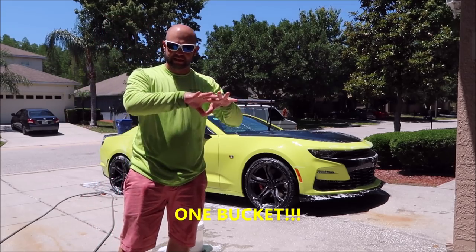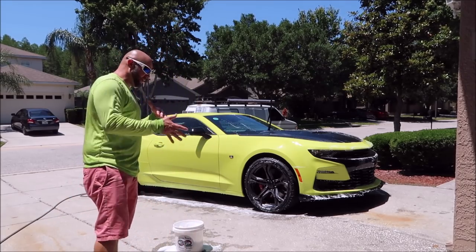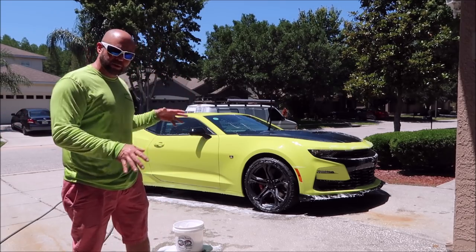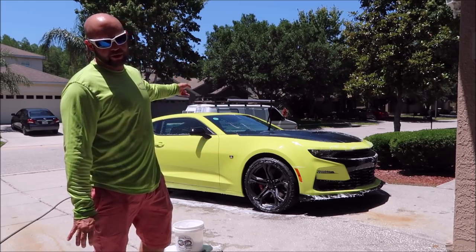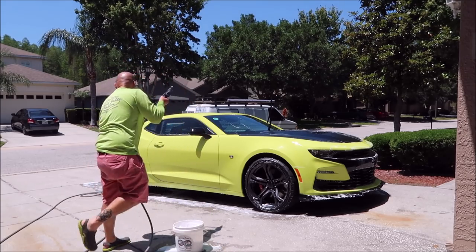I created these steps and this method, per se, back in 2012, and I adapted it soon after for traditional wash. It doesn't matter how you wash: if you're using multiple towels and you're never reintroducing the dirt that comes off the car back into the wash bucket, that's the Garry Dean wash method. So I'm going to go ahead and hose down what I've done so far.